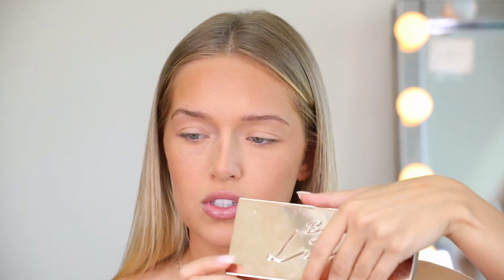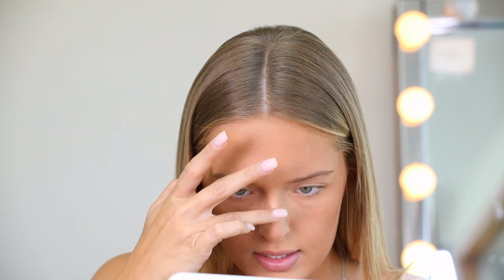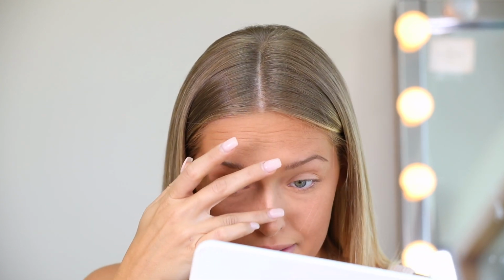Okay, this stuff is pretty unnecessary, and it's pretty ridiculous to get a palette just to do this, but I have this palette, and I don't tend to use it that much. It's the Becca Be a Light palette. And this stuff is a powder that I guess has some shimmer in it, but not shimmer that's crazy sparkly. I just like to take this and put it down my nose because it's a more pigmented powder. You can literally do this with any pigmented powder that's a little bit lighter, like any face powder. I don't know why I do it with this, I just have it, so I use it for that.